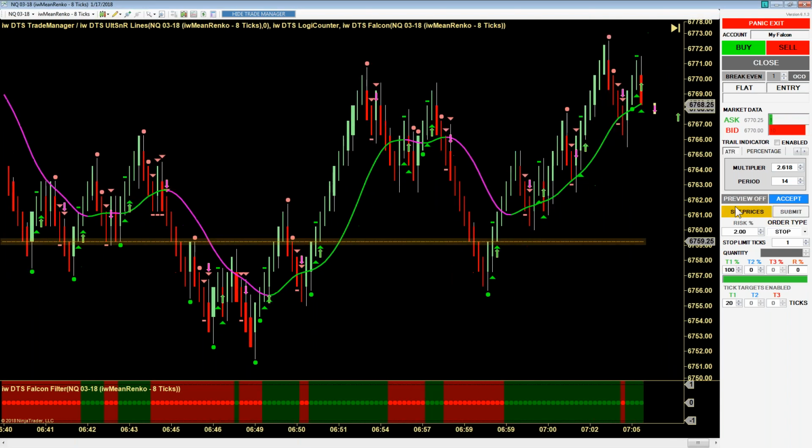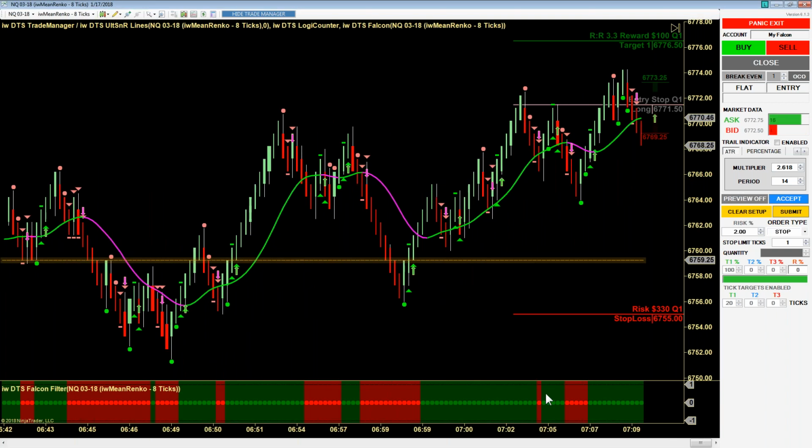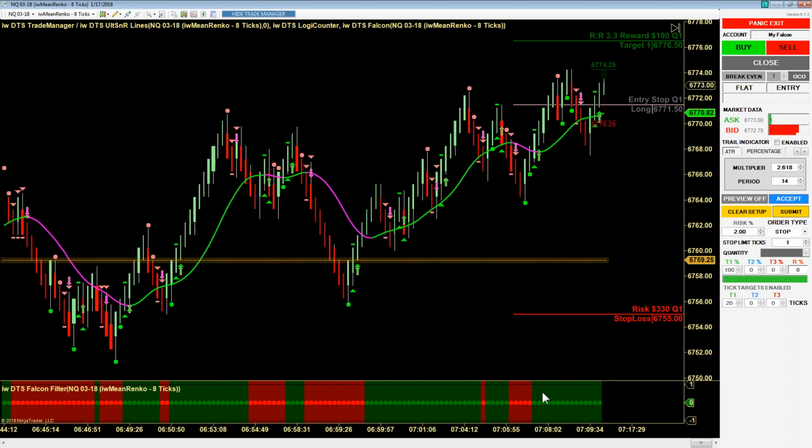If you give your stop a reasonable amount of room, there's still a chance for the signal to sort itself out. At this point, I would start to roll my stops, however. I would no longer leave my stops here. I would probably bring my stop up to here.